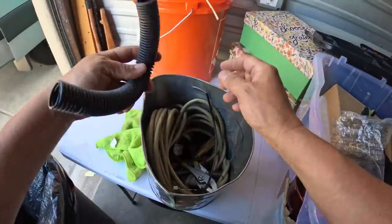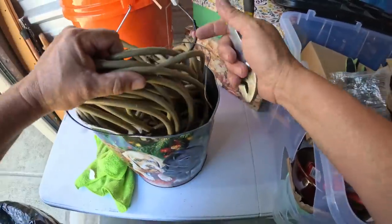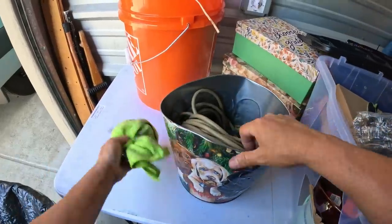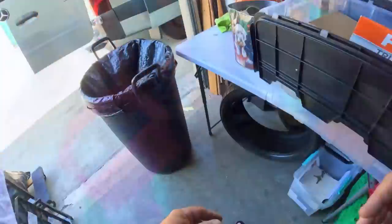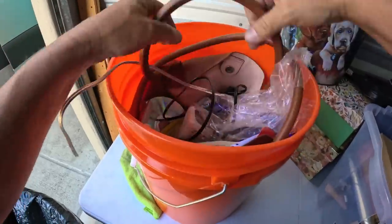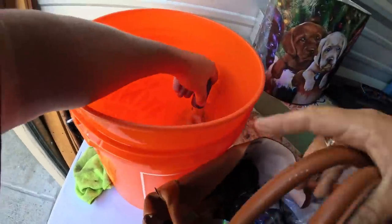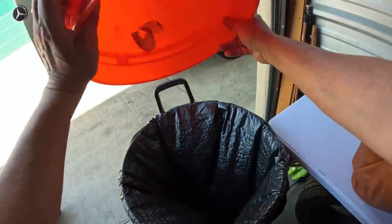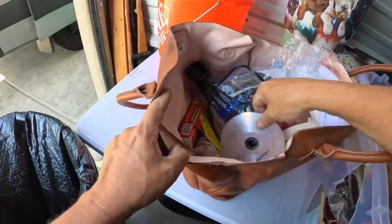Air Wick. Let that go. Some tools. And some extension cord right there. Workforce. Okay. What's with the only one glove? We're finding gloves by the singles here. I don't know. So much miscellaneous stuff. Wait, is this a handbag? Oh, okay. What's this? Brandy. Face mask and some orange peels. That's pretty gross.